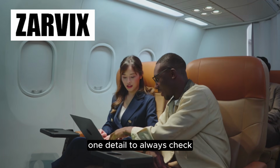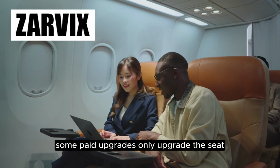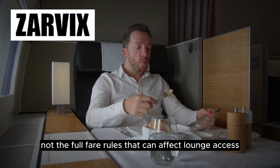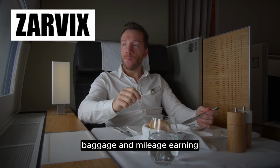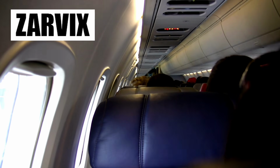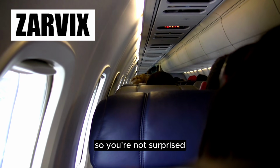One detail to always check. Some paid upgrades only upgrade the seat, not the full fare rules. That can affect lounge access, baggage, and mileage earning. Before you click Pay, read exactly what the offer includes so you're not surprised.